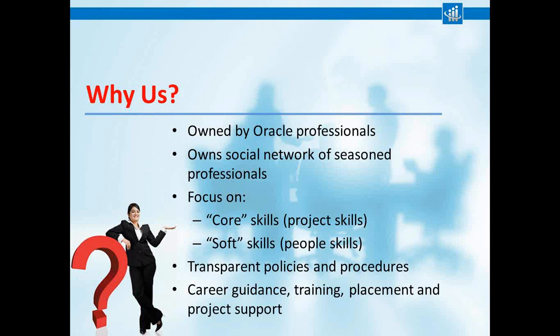Apart from that, our training focuses on both core skills, which are the project skills needed to go onto the site and understand what an Oracle ERP is, with all this expertise understanding what a customer would need, and soft skills, which are a very important aspect as well. How do we present ourselves to the customer? Whether we are the right people; that's what soft skill is. We also have very transparent policies and procedures. We always work with you in understanding your needs and what you're looking forward to in your career, providing career guidance, trainings, placements, and project support. We also have a huge network of Oracle professionals working in these areas, as well as other tier 1 vendors who are always looking for professionals like us.